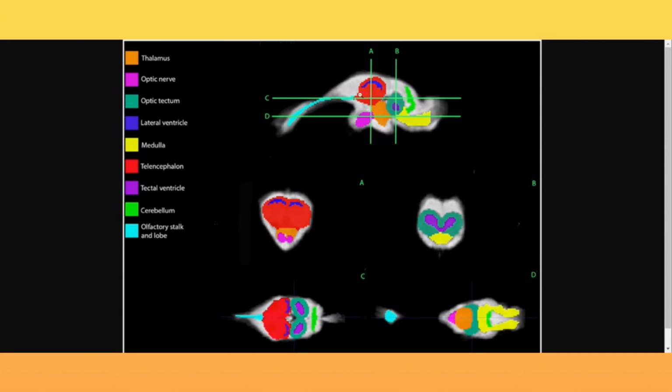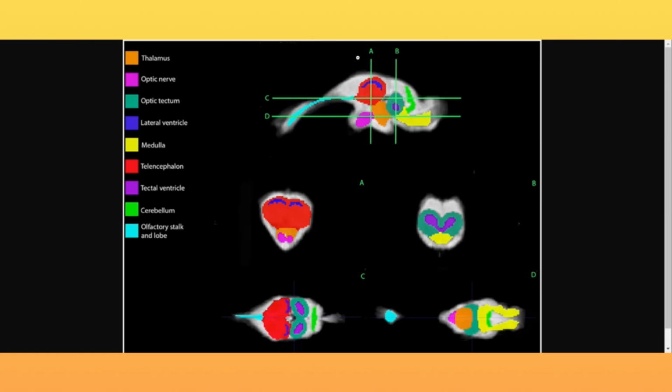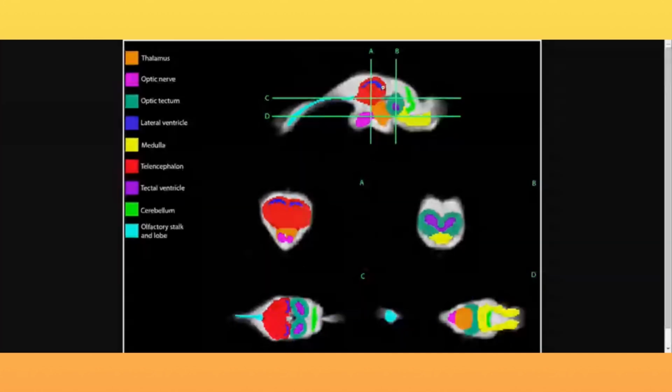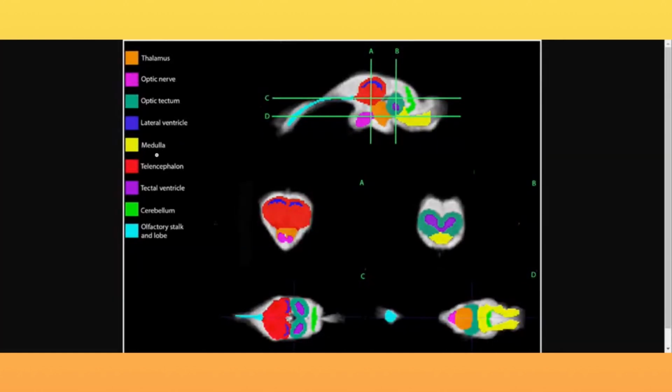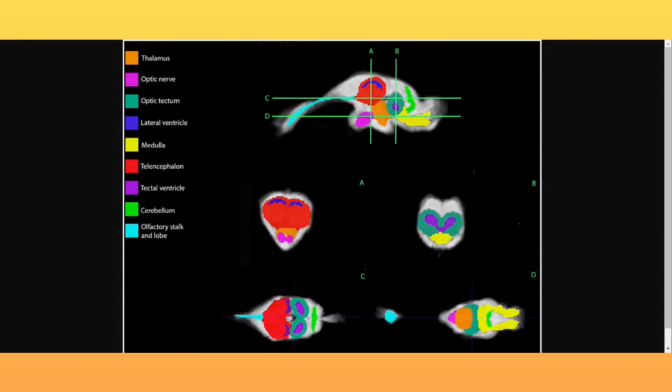This blue right here is the lateral ventricle. This is where it creates the fluid for its own brain. This is how it produces it and spreads it through the ventricles. The medulla, this right here, is where the brain and nerves attach to the spinal cord.